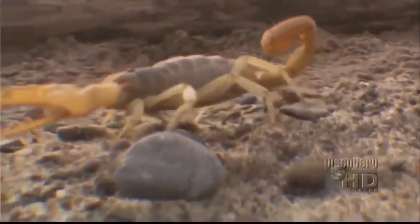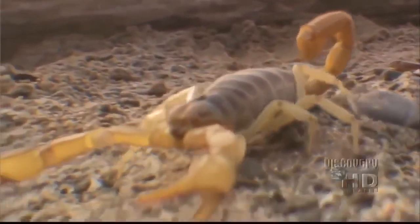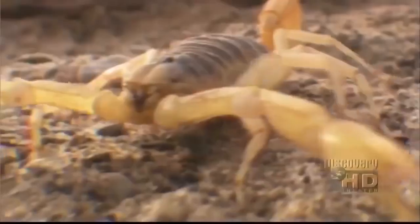Of the more than 2,000 species of scorpions, fewer than 25 are lethal to humans. And of this group, only a small percentage of their attacks result in death. But it's a deceiving statistic. Despite the odds, scorpions still manage to kill thousands of human beings every year. The severity of the sting depends on the toxicity of the species and the size of the victim.